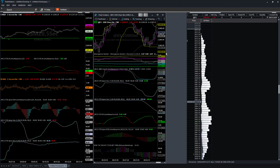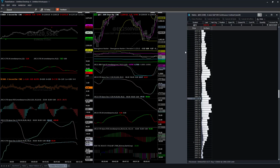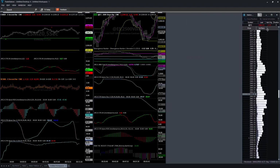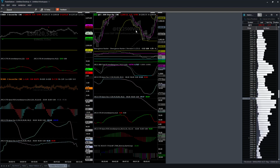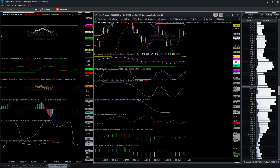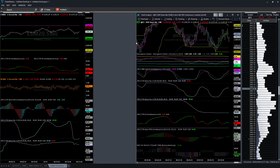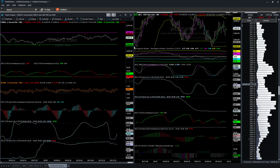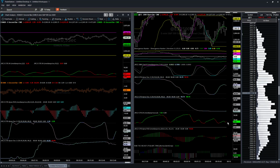So what we would do here, we'd reformat this and get it to activate. There we go. Just a little bit more dimension. So just like that. Now we can see where the volume profile puts us.